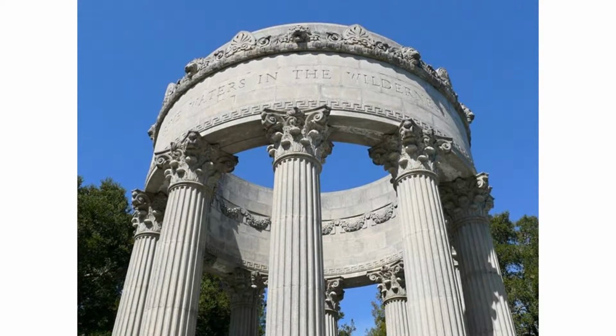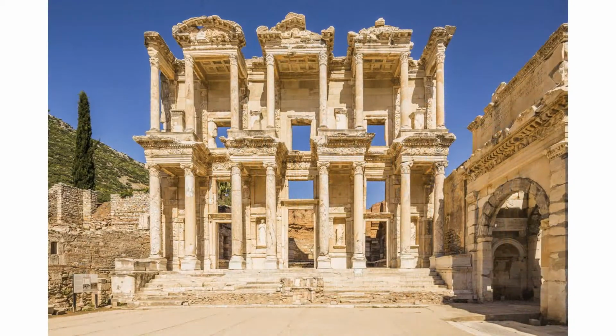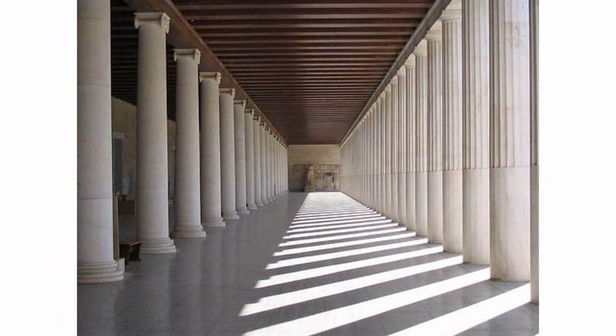The term architrave was conjured up some 40,000 years ago by the ancient Greeks. The word architrave came from the word epistyle. Epistyle was translated into the word architrave, and this is how the term became mainstream.